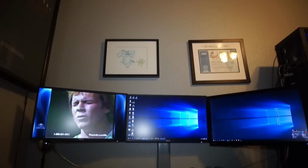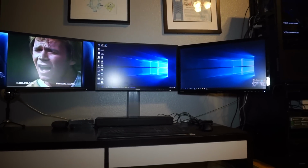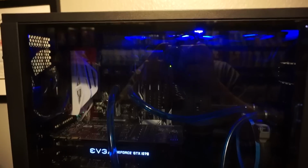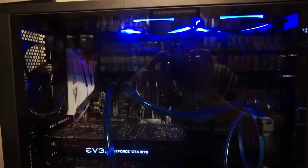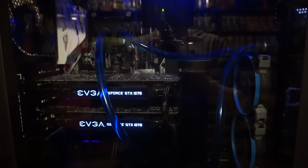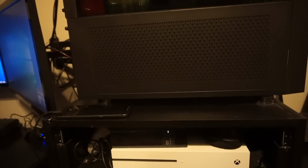This is my other side of the room. It's my computer and gaming setup. 3 monitors, but the 2 left ones are what I use for a PC, and the right one I pretty much use as a TiVo monitor. Inside my PC, I have an entire video of this on my gaming channel, but it's custom water cooled. It's all EK water blocks, 2 1070s, i7 7700K, giant Thermaltake case.